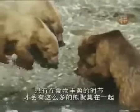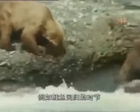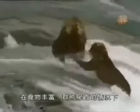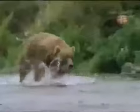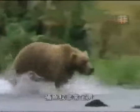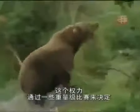This many bears in one place only happens when food is abundant, like when the salmon are running. And with so much food around and so many bears, table manners are quickly forgotten. Fishing rights are precious, and some heavyweight contests decide who gets to feed.